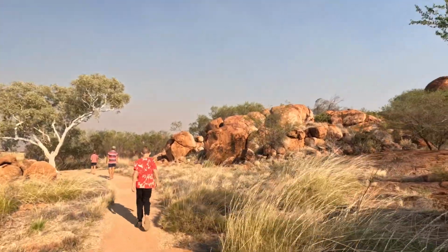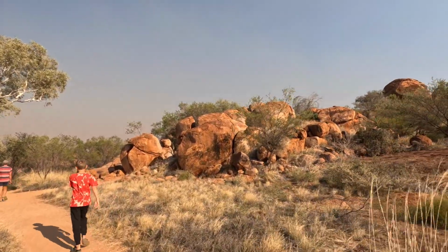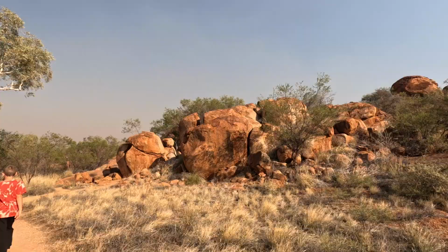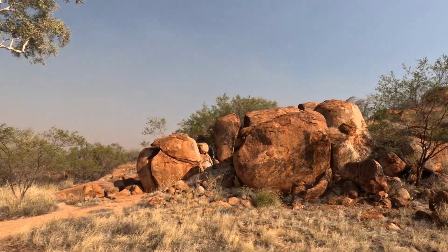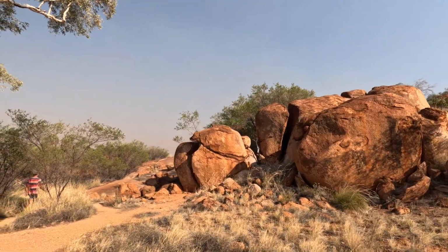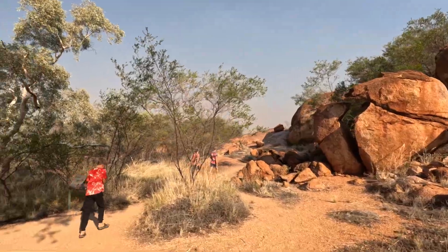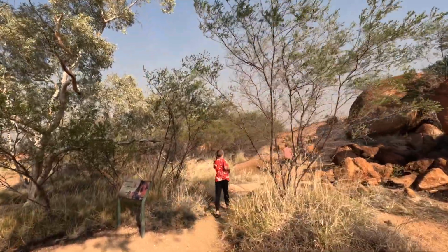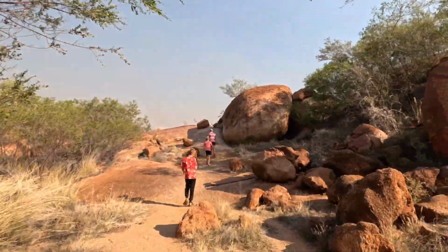Apparently these rock formations are quite similar to the ones we saw at Murphy's Haystacks back in South Australia. They do look quite similar, so they go quite far into the ground as well. What you can see that's been exposed from the erosion. This is a little bit of a look out here. They're going to take us up the top, see what we can see.